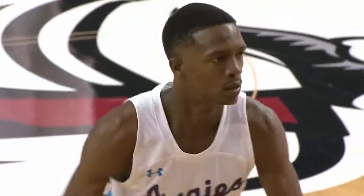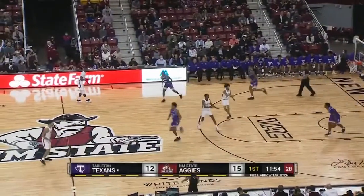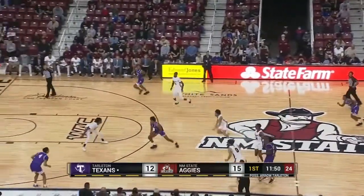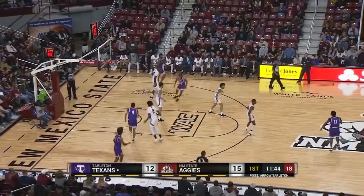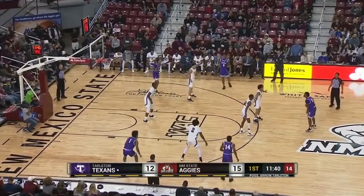Yeah, it's going to be a test for the Aggies. Tarleton's going to wear you down the whole game with their pressure defense. And then you got to go Saturday and play against Abilene Christian, who does a similar thing. This is where the Aggies' depth is going to come in handy. It's funny, we're talking about a team that only goes about 6 or 7 deep, wearing you down. These guys can just go and go. They're like the Energizer Bunnies.